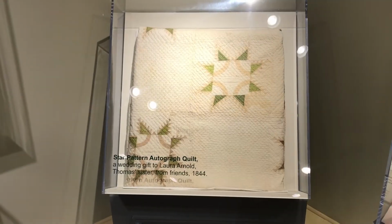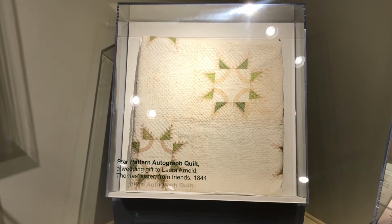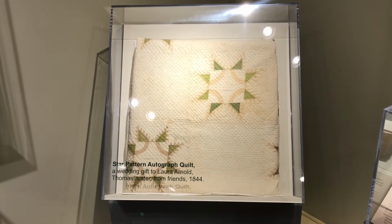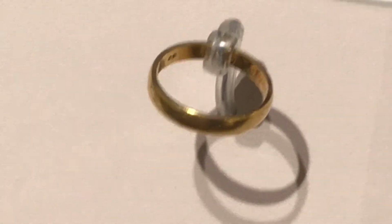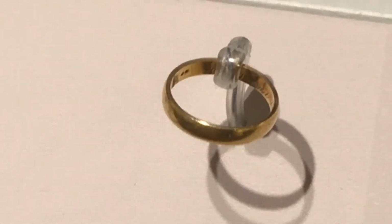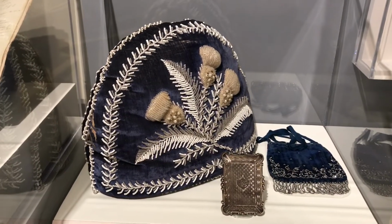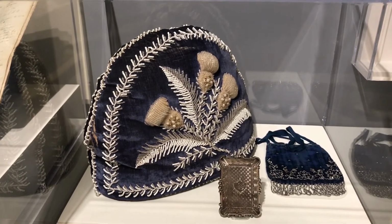Okay, this is a star pattern autograph quilt, and it was a wedding gift to Laura Arnold, who was Stonewall Jackson's sister. It was given in 1844. This is the wedding ring of Ellie, Stonewall Jackson's wife, and inscribed on her wedding ring is TJJ and EJ, August 4th, 1853. And some of Ellie's type purses and other ladies' articles.